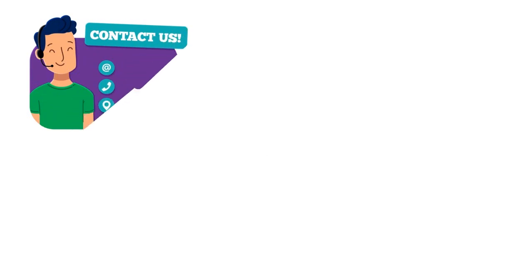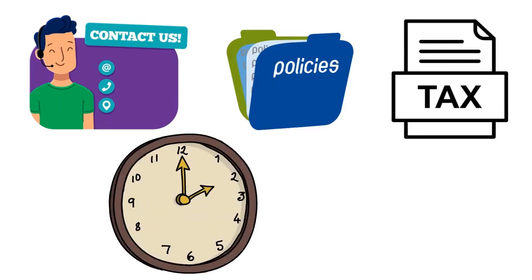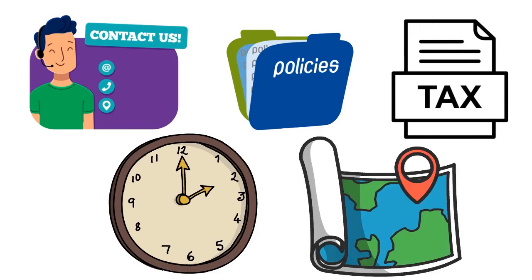And the same applies to customers. Have a customer list with email and phone numbers. Send a mass communication letting your customers know you have moved and any other changes that come along with that, such as parking policies, hours, tax considerations, or even new features of your location.